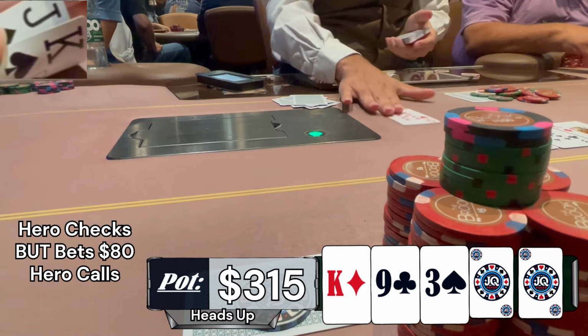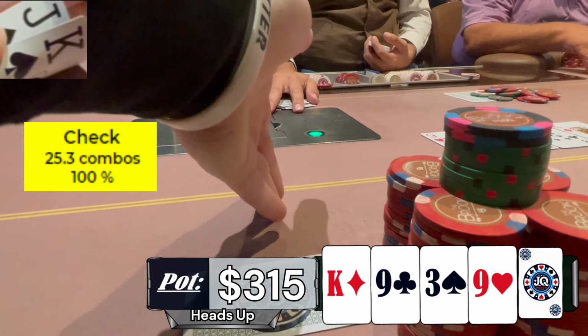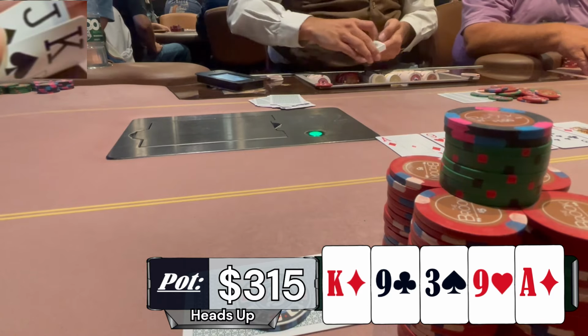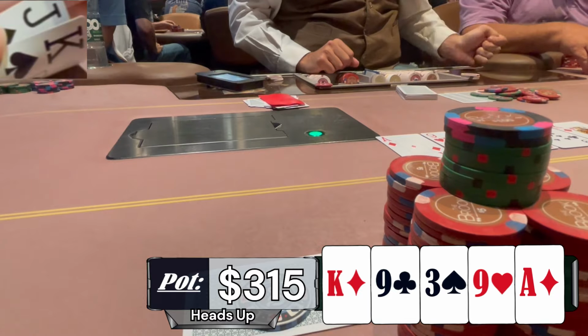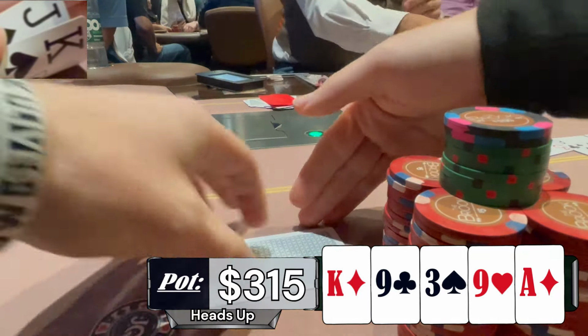The turn pairs the board. It's the 9 of hearts. We're going to check it in flow, as we will do with all of our range here. And the button pretty much snap checks back. Feeling pretty good about our hand. When the river is the ace of diamonds, I check, maybe with plans of calling a bet of a reasonable size, but the button snap checks back with a pretty surprising hand.